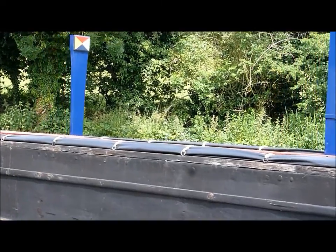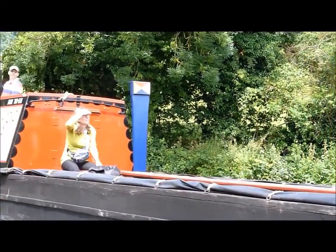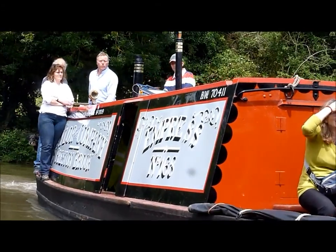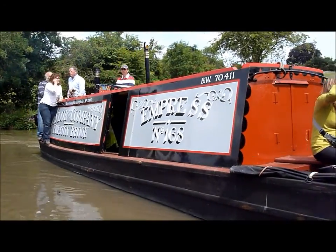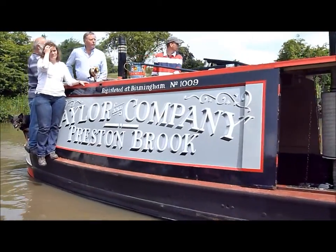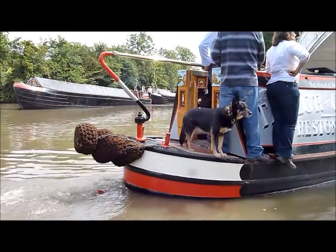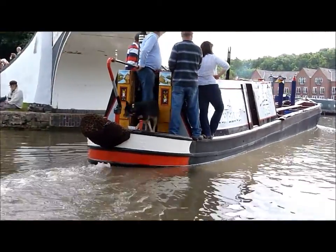Empress. She was built in 1898, to be precise, May 1898, the FMC's yard at Saltley. She was built as Emperor by Ernest Thomas in Walsall in the 1950s, renamed Empress. Very colourful. She was converted from a horse-drawn boat to a 15 horsepower motor in 1917. Present engine is a CV engine.